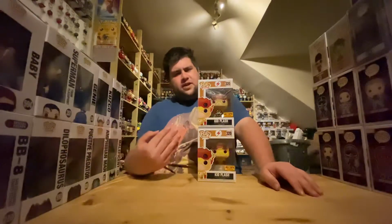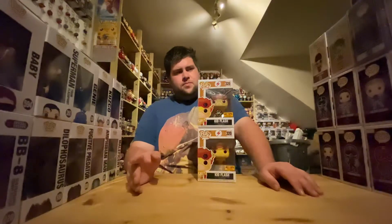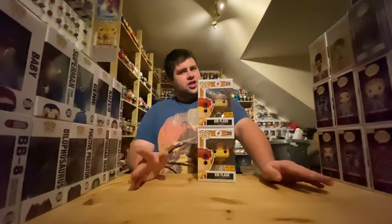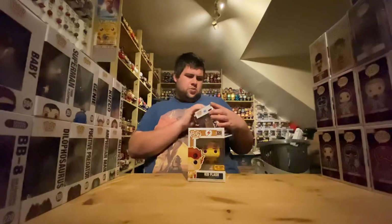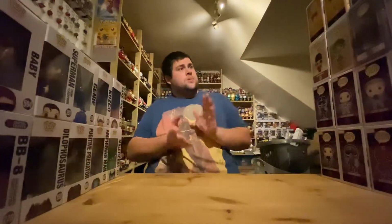I've always been interested in buying multiples of a potential chase variant, because I know Hot Topic, rather than picking the pop, they all go into sorters, so it's completely random, so you don't get the 1 in 6 ratio. So I wanted to do it, pulled the trigger on the Kid Flash, and I got lucky enough, pulled 1 chase. Wee bit of sticker residue on the top, but yeah, so I've got the chase, I've got the common, happy with them, and that was my last purchase, my last thing from my US.